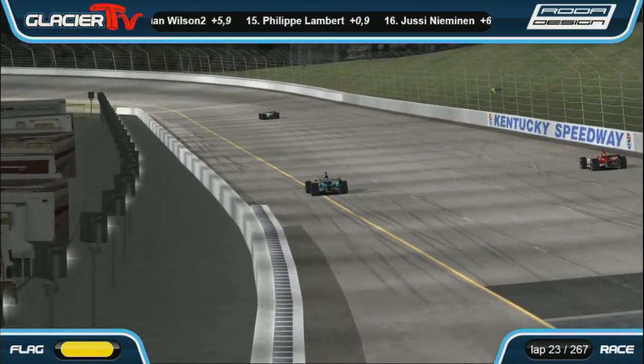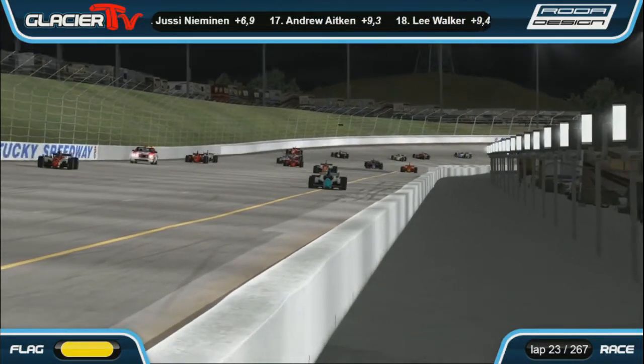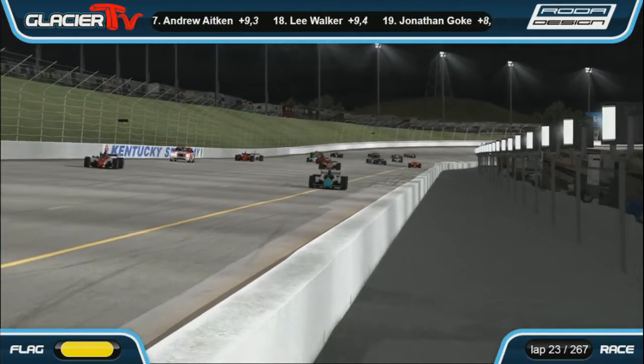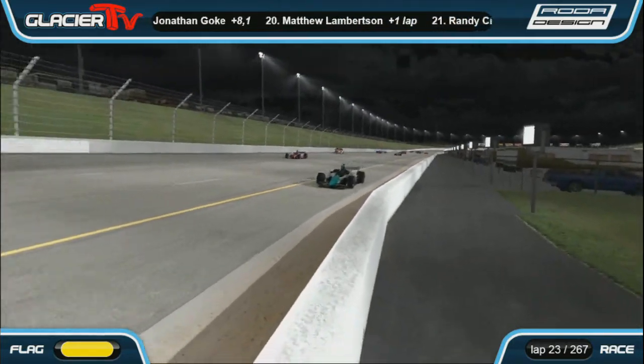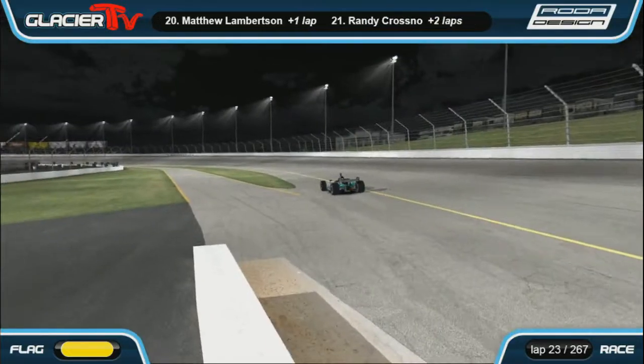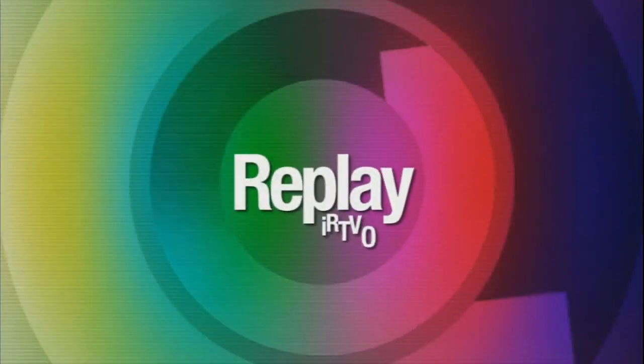Jonathan Goat slamming into the wall by himself. I believe that is the incident that caused the caution, whereas at the same time you had Philippe Lambert going through turn number 2, exactly the same thing, just losing the car on cold tyres, getting into the wall. He managed to ride the wall fine, so I believe it was Jonathan Goat that caused the caution, as he was struggling to get his car back onto the racetrack.